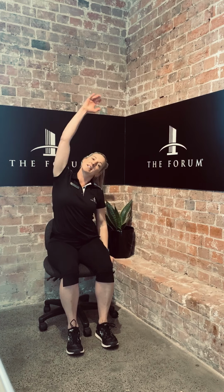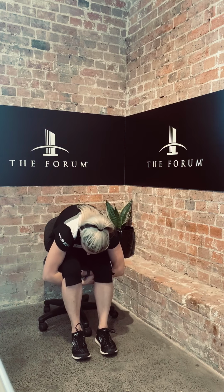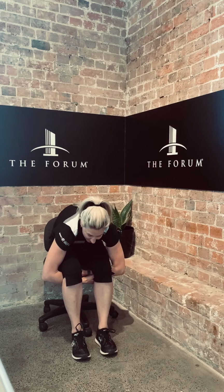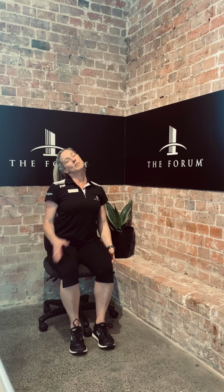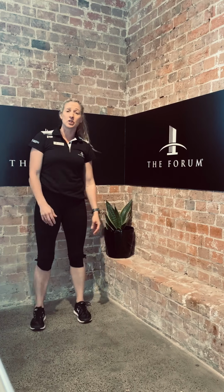to the other side. Another great one just to stretch out your back is to reach through and round out through your back and hold that for 20 seconds. Another great one for your traps is to drop that shoulder and feel a nice stretch down to the side of your neck. Another thing I'm going to quickly show you is a simple, easy flow that you can do.